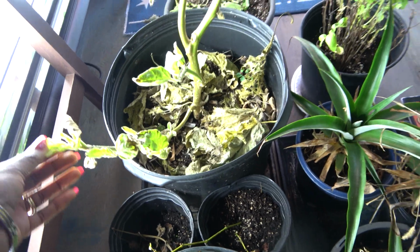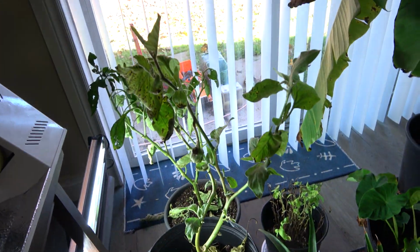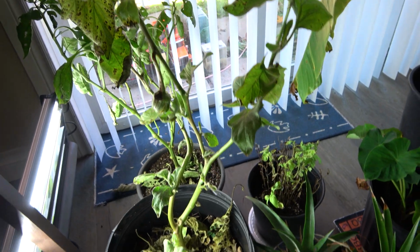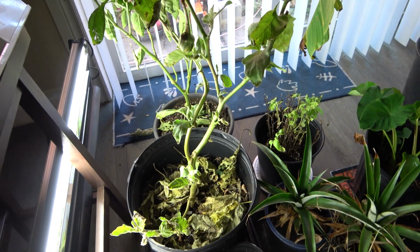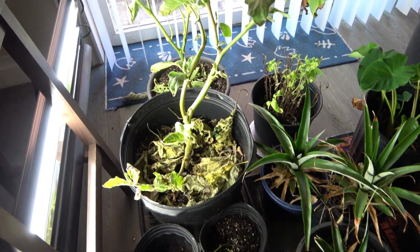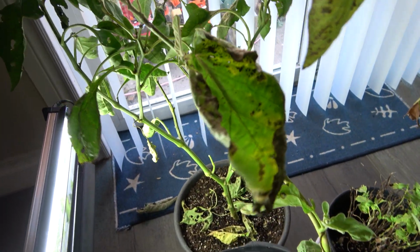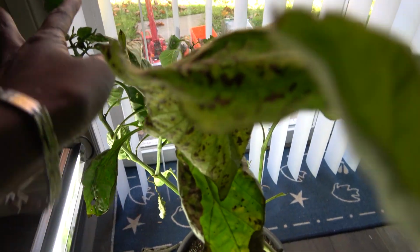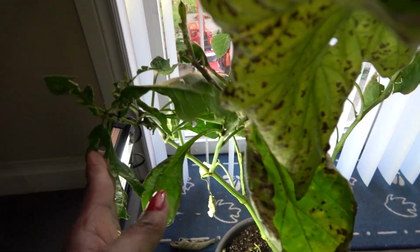Here is the eggplant that I brought in from outside. There's an eggplant on here. It's just still trying to recover from being pulled out of the ground and planted into a pot. Same here with this pepper. This is just a bell pepper, and they're just recovering. They actually have a lot of new growth coming out at the top here.